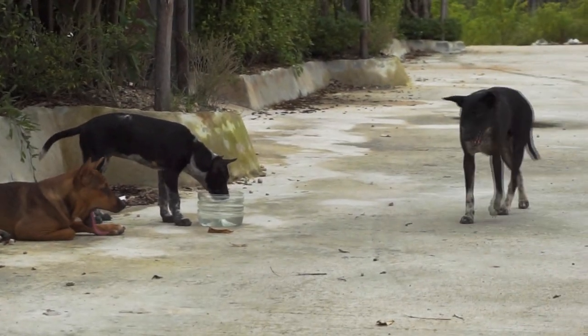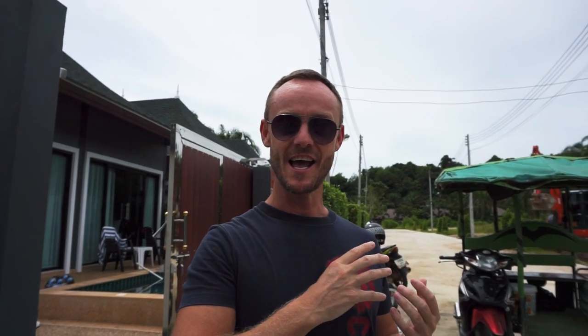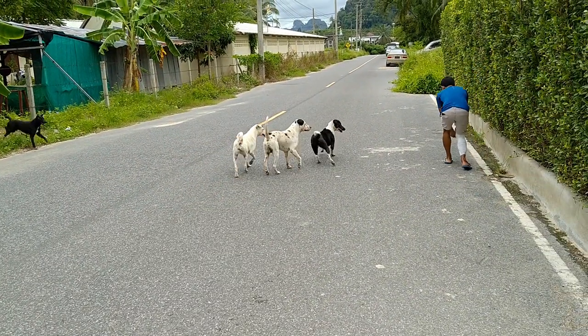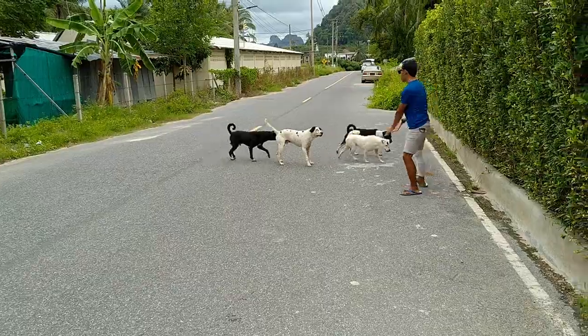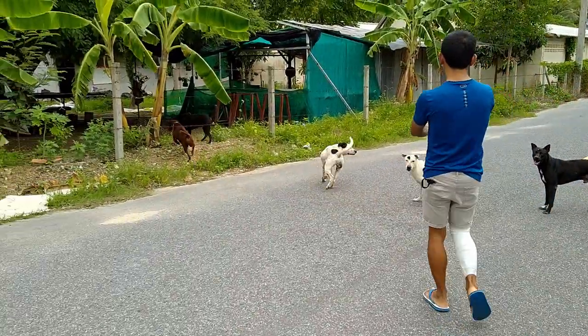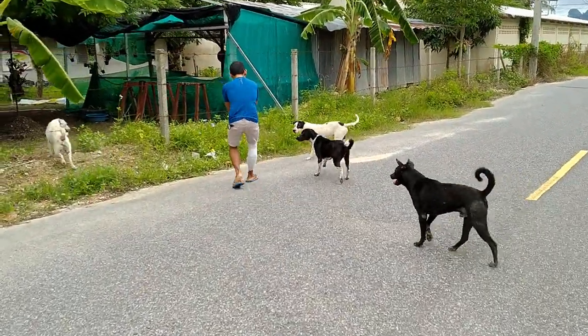The place where we've been staying is right on the corner. So in this street there are the four dogs, and then just around here on this street there's maybe about 10 dogs. They seem to have their own territory because the dogs in this street never come into our street and the four dogs in our street never come out here. So they must have marked the territory and know where they can go and where they can't go.